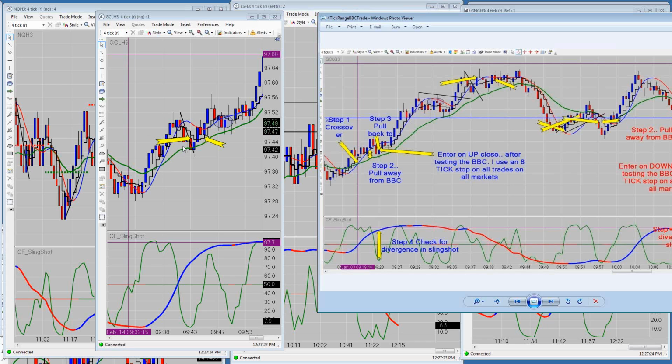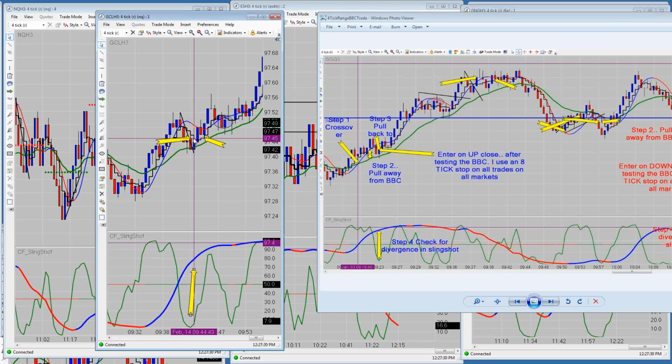But you look for the bullish cross, the space, pull back to the BBC with an up close and bullish divergence. And this was a textbook trade right here. I got long in there, and it ended up going up here, but once it got up here, I moved my stop to break even, and it took me out at break even.